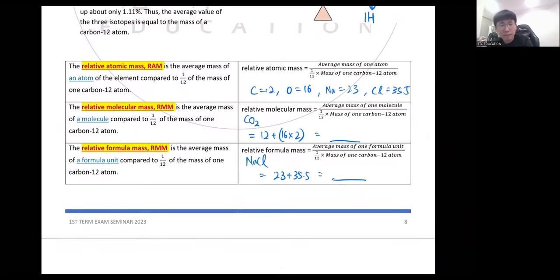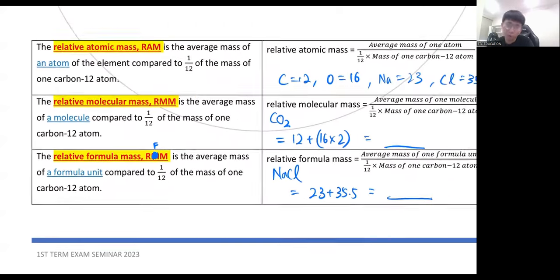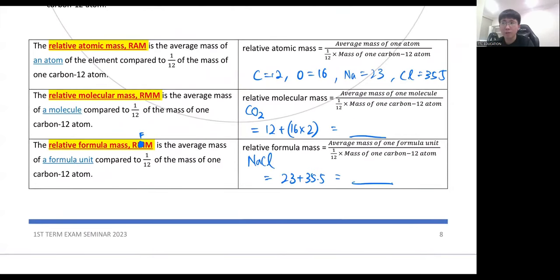So once we know the basic RAM, RMM, and RFM. By the way, guys, this is RFM, typo. These are RFM, relative formula mass. But overall, they are still the same, the total mass of the specific chemical.